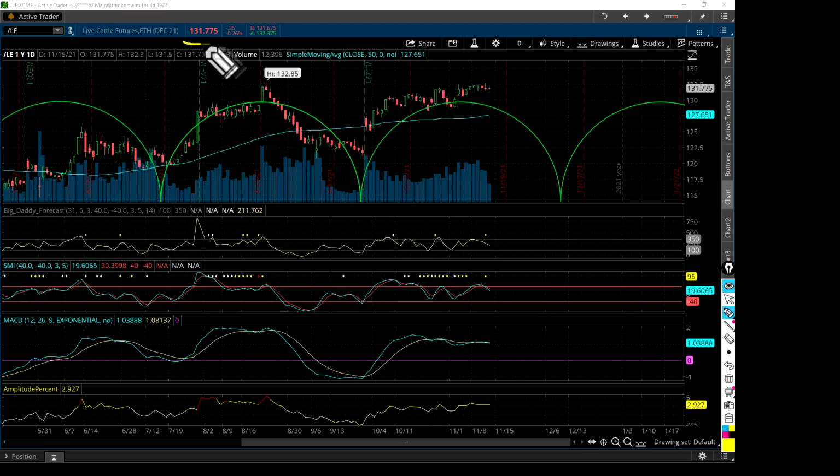The December contracts today closed at 131.775. Boy, they've just been trading straight flat. Just flat. And the 50-day moving average is 127.65, and it's been rising just a little bit here, just a little bit on the average, still rising.